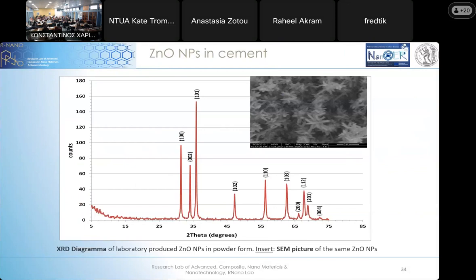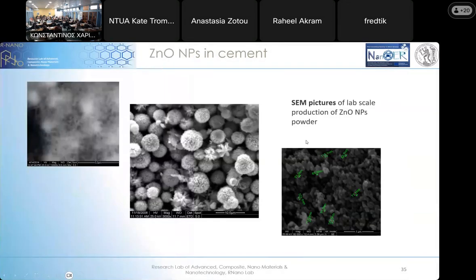We can see here the different morphologies, which correspond to different crystallinities and different structures. Just as an example, we show you an indicative XRD diagram and the corresponding SEM pictures for zinc oxide nanoparticles that were synthesized by the hydrothermal method. You can see that the morphology here is nanoflowers. And with these three different SEM pictures, you can see zinc oxide in the nanoflowers and nanosphere forms. The first two pictures correspond to zinc oxide nanoparticles produced by the hydrothermal method, while the last one corresponds to the sol gel technique.